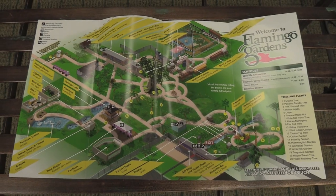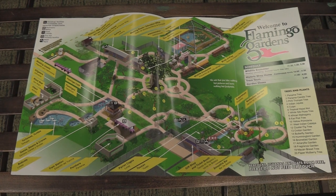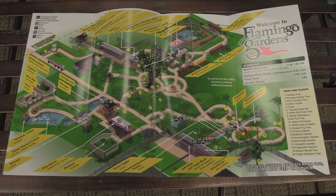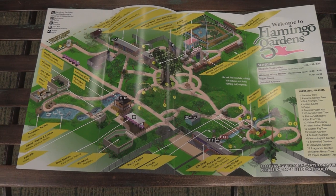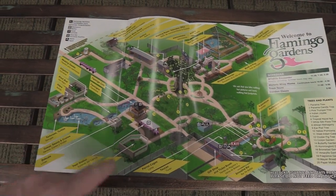All right, so this is the map of the grounds. All sorts of different stuff to see. Make sure you check down every single path, because you might miss the stuff over here. Just got the alligators.